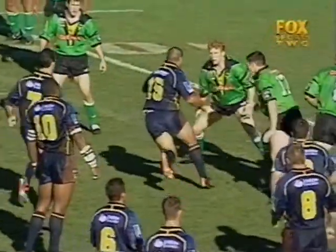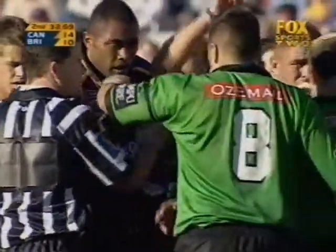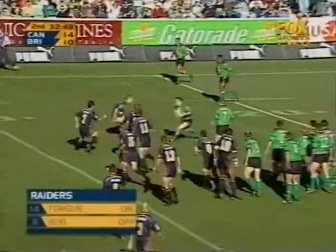A real wasted chance here for the Broncos. Sure, Laurie Daly, you are hoping that that might have been an intentional forward pass. It might have in fact been a penalty to the Raiders. Well, it did look like an intentional forward pass, one. He says, with his green sleeves poking out of his shirt.